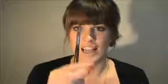My favourite is to use the angle brush. I find that with this brush it flops around, and for someone who isn't experienced in putting liquid eyeliner on, it can be really quite difficult using this one. This one seems to stay along your lash line a bit better and it's easier to control.